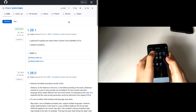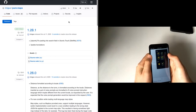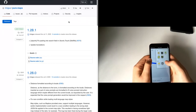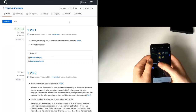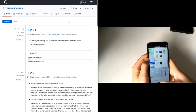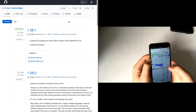It can do navigation, and it can show you maps in a variety of different ways. There's a hybrid, there's terrain, traffic, day and night mode. So it's really quite full featured, I think, and quite interesting too.